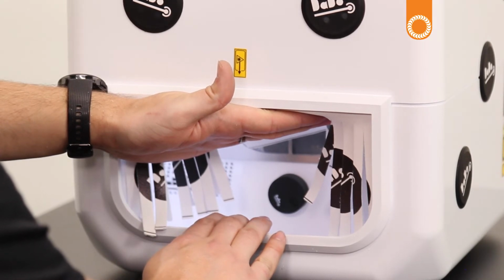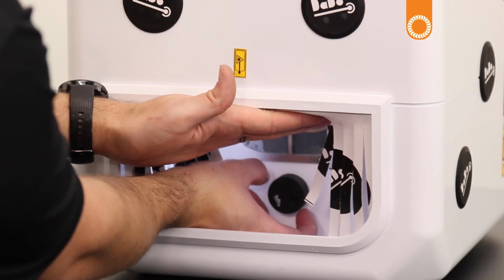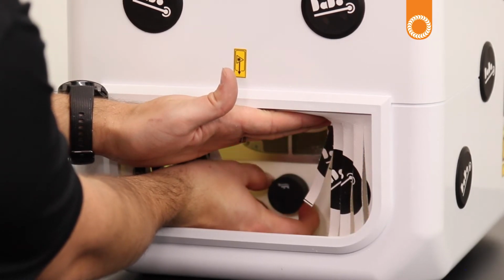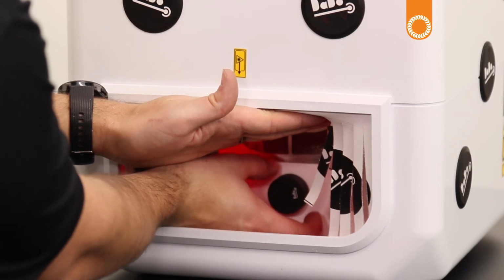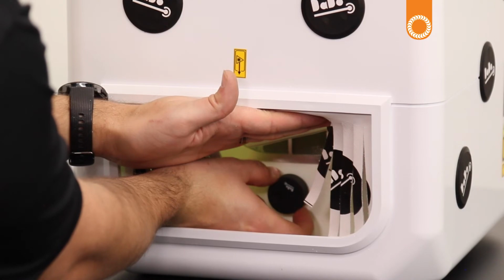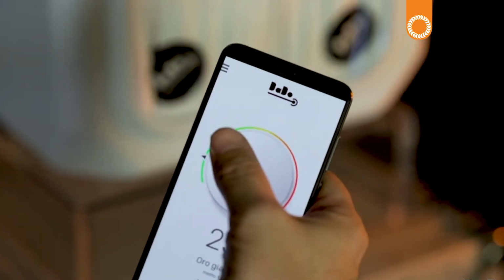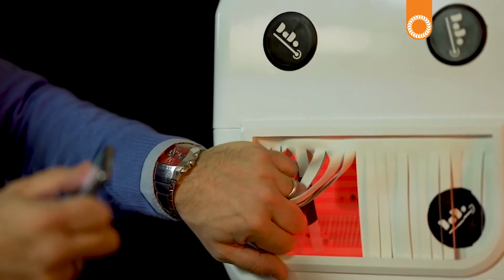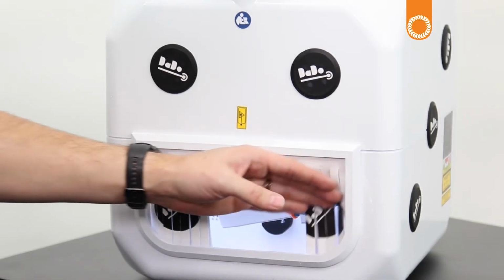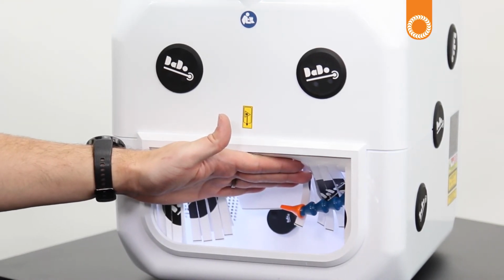Select the desired power setting by turning the power dial clockwise. As you do so, the weld chamber lighting will change from dark green to light green to yellow to light red and then to dark red. The greener you get, the lower the power setting. The redder you get, the higher the power setting. It ain't rocket science. You can also select the desired power setting by using the Dado's smartphone app. See the user's guide for more information. Once you've selected the desired power, the Dado will illuminate the weld chamber in white.